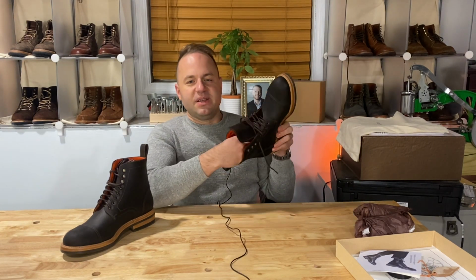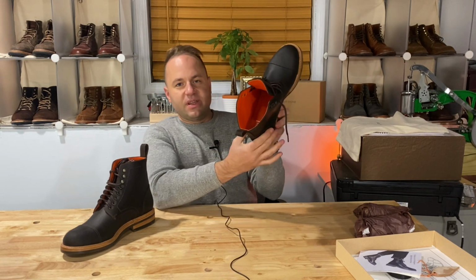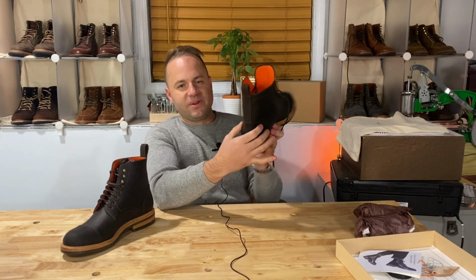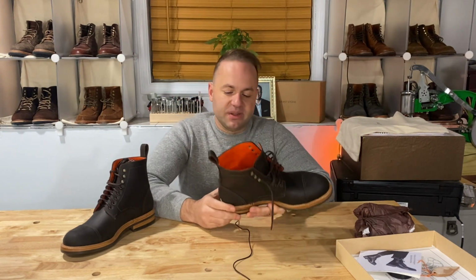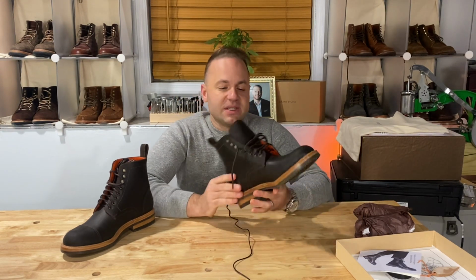And actually, I don't know if the camera can capture this, but this is smart. It's lined, but then at the heel counter, the heel cap, it's rough out, facing inward. It's the reverse side of the leather, so it's got a fuzzier texture to it. What that's going to do is prevent heel slip. So that's a big thing.